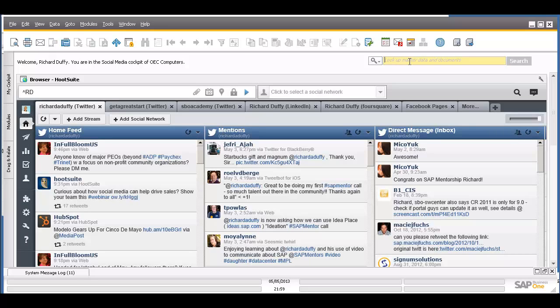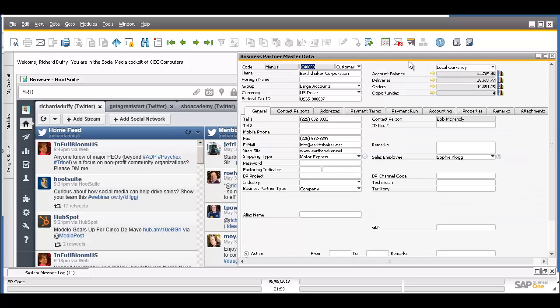But how does this work here? Very, very simple. Let's say, for example, I'm looking for Earthshaker. So Earthshaker is one of my customers, so I can just type as much as I can think of and then I press enter. And what the search functionality does is it will now go and find anything that is related to Earthshaker.